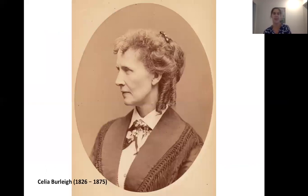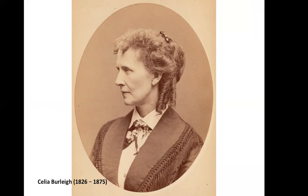Now we get to Celia Burleigh. So Celia Burleigh was born in Casanova, New York, in upstate New York, and she had a career as a journalist. So she moved with her third husband, William Burleigh, to Brooklyn in 1865. The two separated shortly after moving here to Brooklyn, but she remained a journalist and a women's activist.